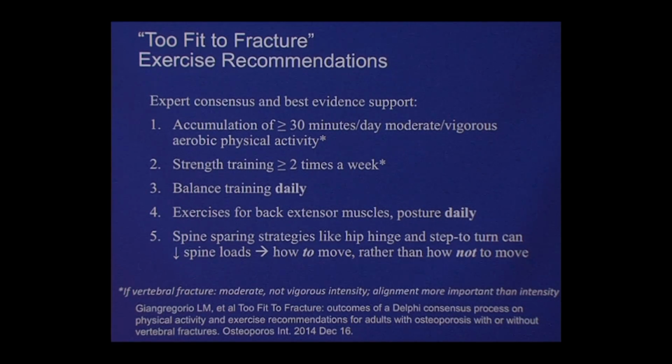So guess what they found? The Too Fit to Fracture recommendations, based on this expert consensus, as well as the best evidence that I also presented to you all tonight, it's an accumulation of 30 minutes or more a day of moderate to vigorous aerobic physical activity, strength training 2 times a week, balance training every day, exercises for the back extensor muscles and posture every day, and spine-sparing exercises like hip hinge and step to turn to decrease that spinal load, decrease the mechanical load, teaching people how to move rather than teaching people to be afraid of moving.